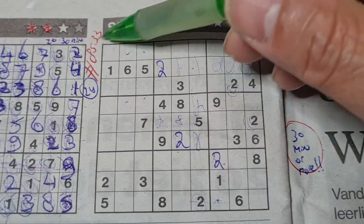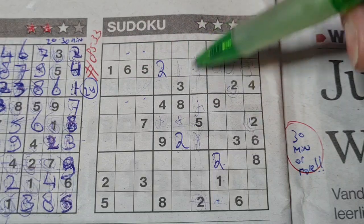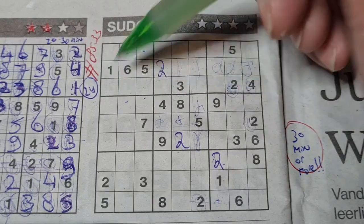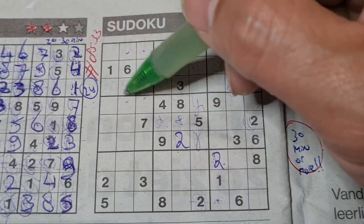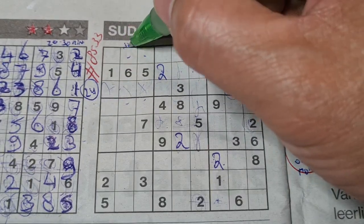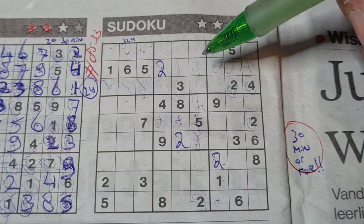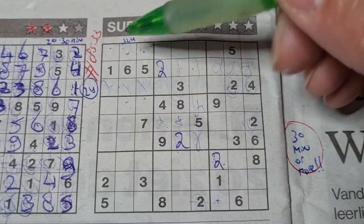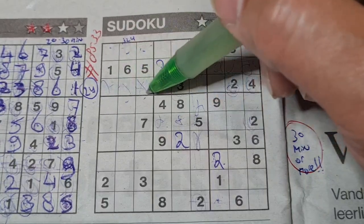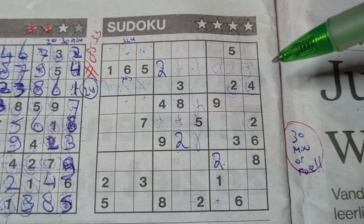Well, 6 missing numbers in this big square. 3 of those missing numbers are the 3, the 2, and the 4. We have 3, 2, and a 4 in this third row, so no 3, 2, and 4 in these 3 boxes. 3, 2, and 4 go in those 2, 3 boxes. So what are the other 3 missing numbers? Those missing numbers are 7, 8, 9.